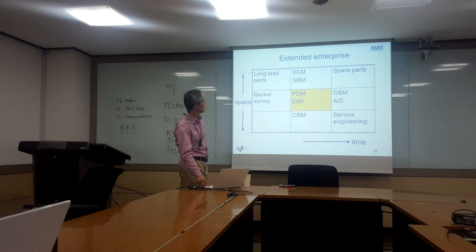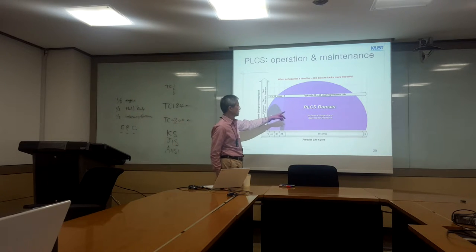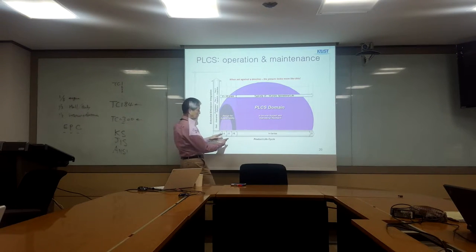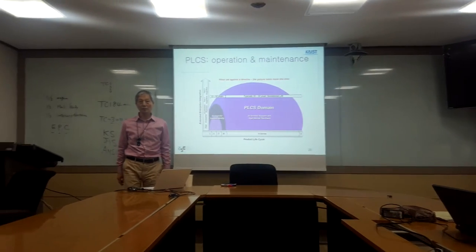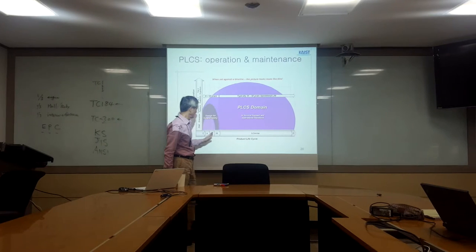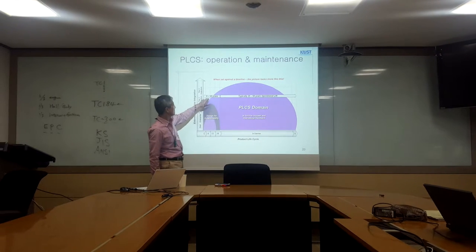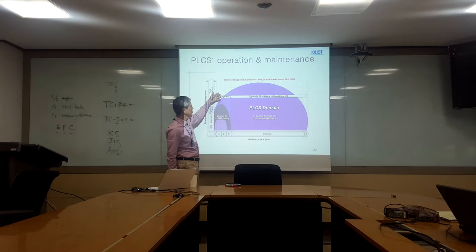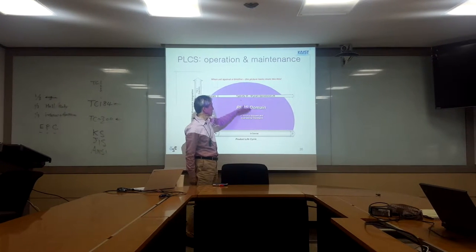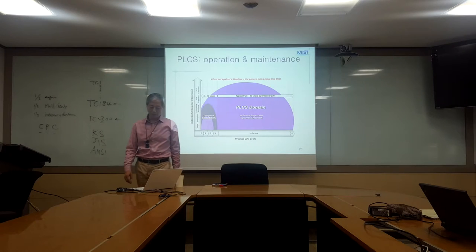This was already shown before, the extended enterprise concept, and this one too. Product data lifecycle support is one of the APs of the STEP standard. When you think about the in-service period of an airplane or ship or nuclear power plant, it's very long, say 30 years or 50 years, compared to design, manufacturing, and acquisition. That can be 5 to 10 years depending on the product, but 20 to 50 years of operational life. So this is a very important vision. You need to have lifecycle support information.